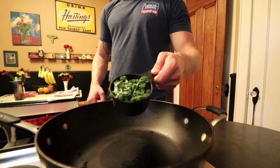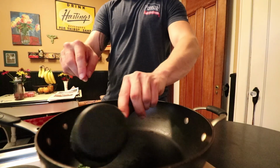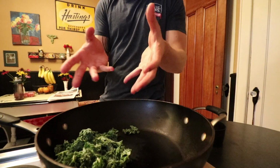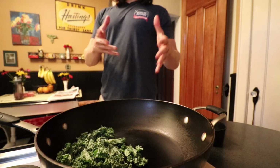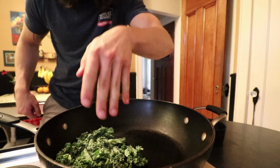And now let's get on to cooking the kale. So I got my kale here, and the first thing I'm gonna do is put it on medium-high heat and put in the kale without anything in it. And we're gonna try and steam it a little bit so it shrinks before we actually saute it. So if you don't have a steamer or anything, this is a great option to steam your kale.